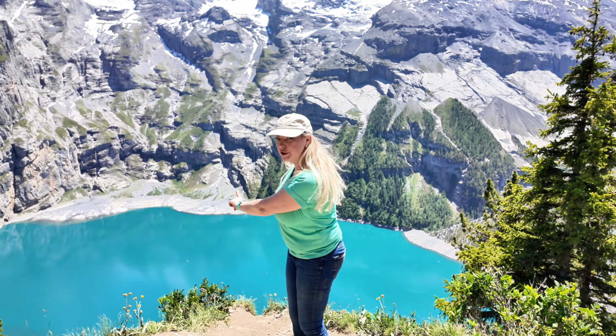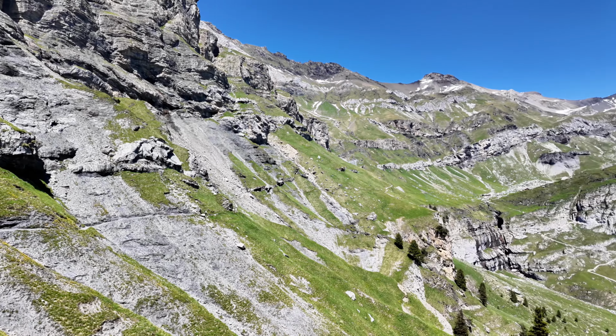And yes, the way up here is quite steep. It's more for advanced, but sorry, look at that view. It's 1000% worth it. It looks so beautiful. After the Heuberg viewpoint, we continue along the Panorama Trail.